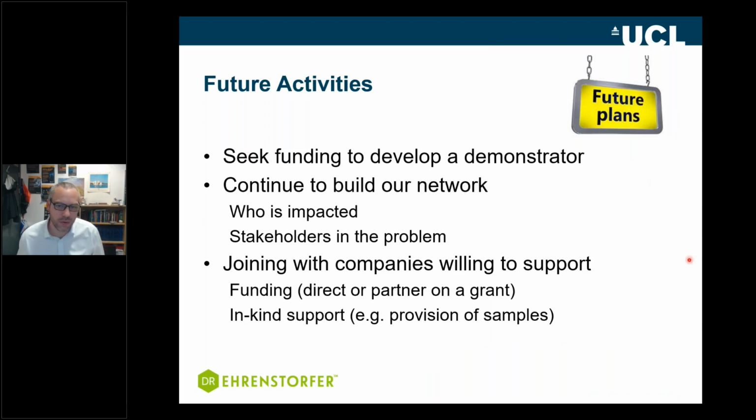So of course, some future activities that we want to be able to do. Well, of course, we continue to seek funding to develop a demonstrator system. We would like to continue to build our network. So we already understand this is a complicated sort of situation, but we want to try and understand a bit more who is impacted by this and who are the major players. You know, we've got a good handle on it, but there must be more people. We're interested in joining with companies who would be willing to support our research. We've already had some of that, of course, but expanding that network would be good.